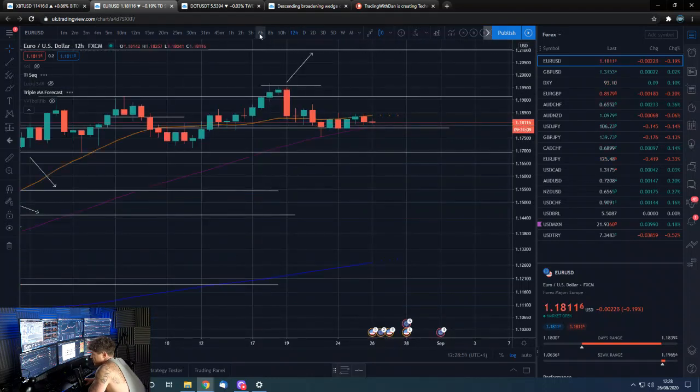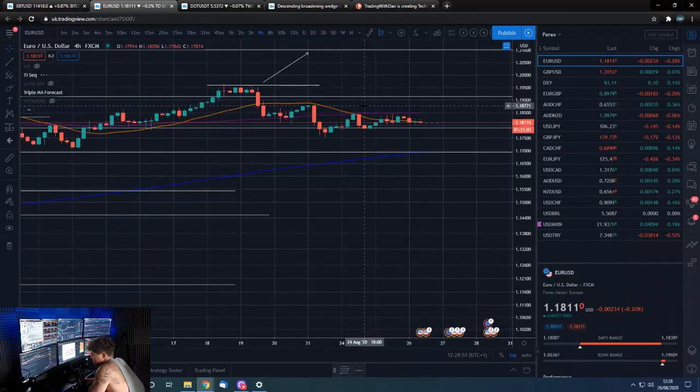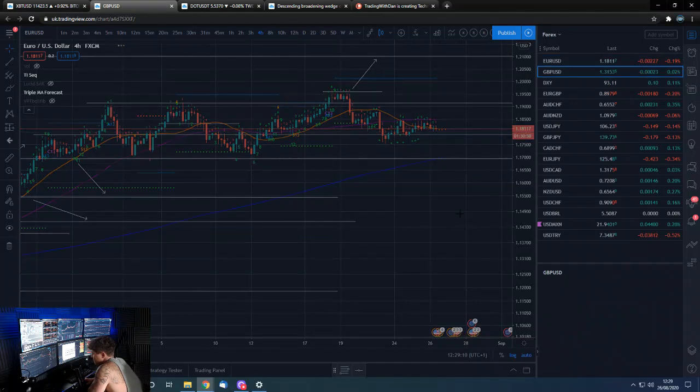There won't be anything really TD wise to look at here, just due to the tightening formation. There may be something on the 4 hour, but even the 4 hour looks tight as well. So it's pretty much decision time for at least the next medium term move in the Euro US dollar. So we'll see how that plays out.